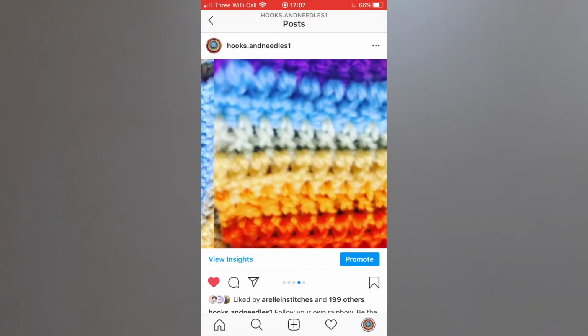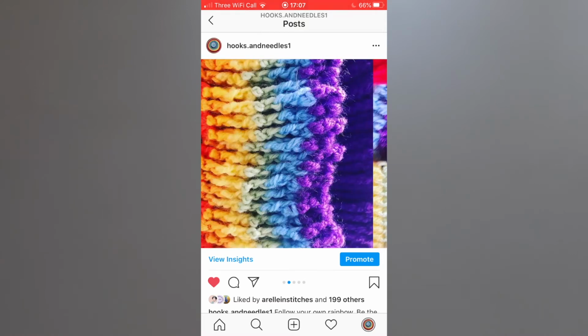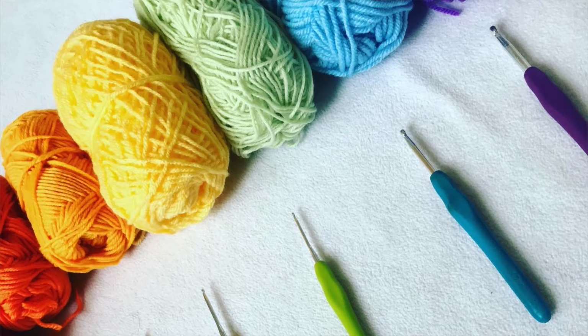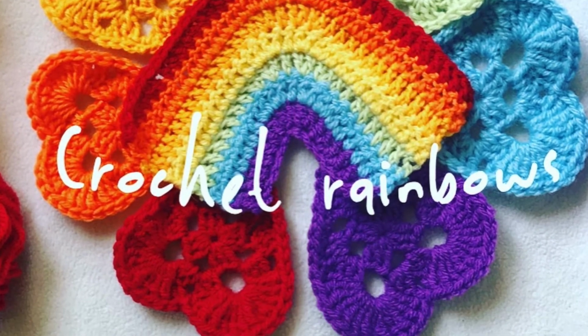So I ended up making a rainbow for family and friends. I loved the Instagram post as well that I did with all of the rainbows together. It was just so colourful, and it just brightened my day with all of the colours, and I really enjoyed that video. That probably was my favourite video of 2020.